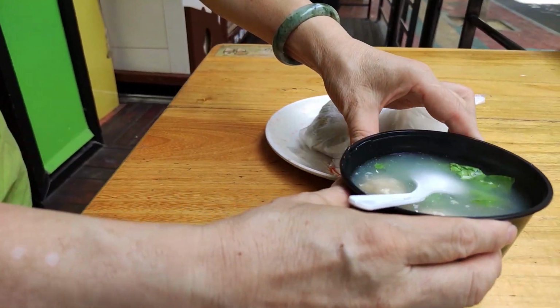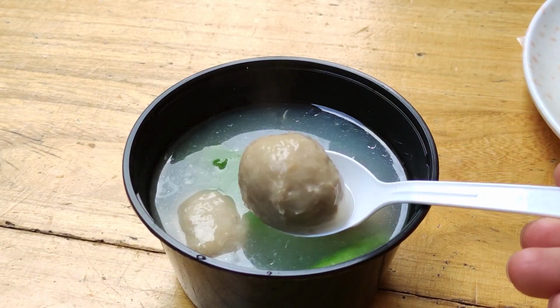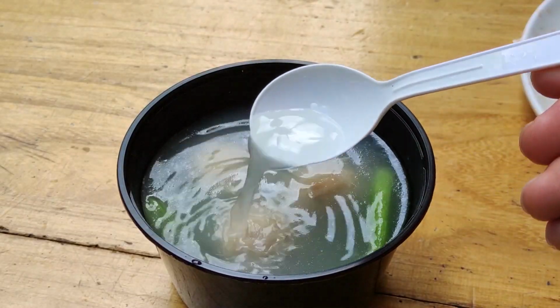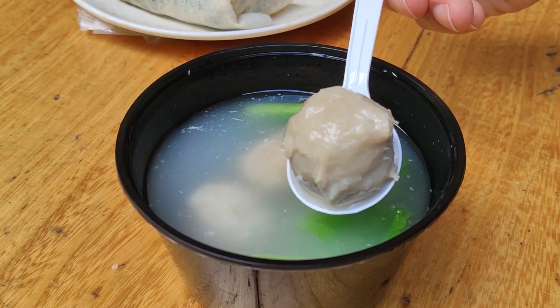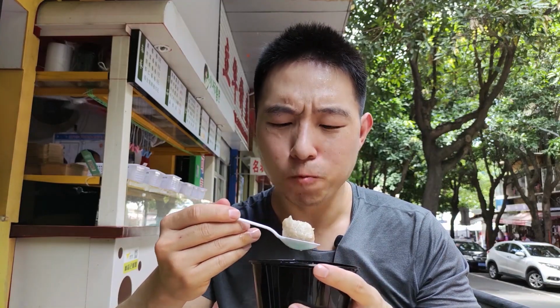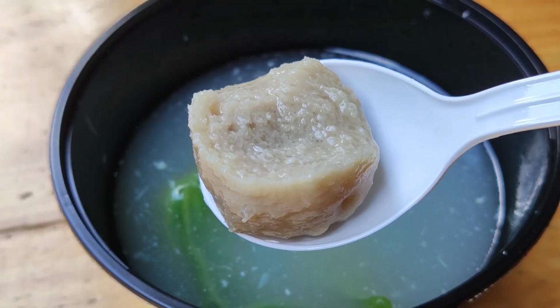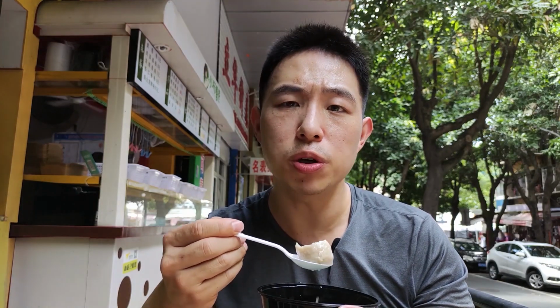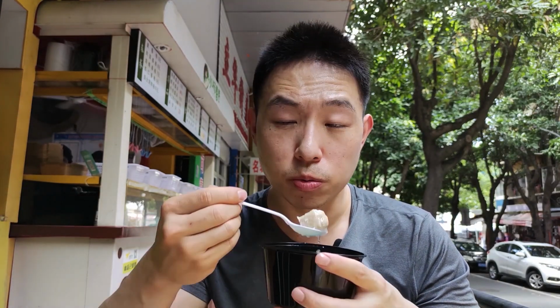Let's try the soup. 贡丸汤 is sort of a signature soup in Xiamen. Mild pork bone soup, not salty at all. To the meatballs. No, it's bouncy, it's smooth. You don't really taste that meat texture anymore, but it's really savory and really has that nice umami to it.